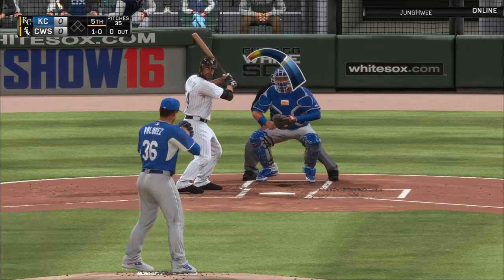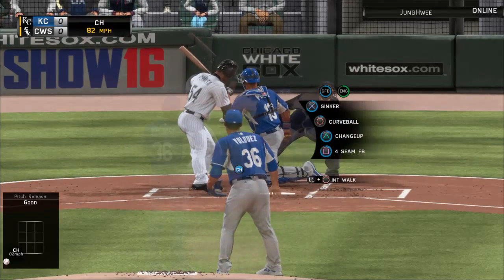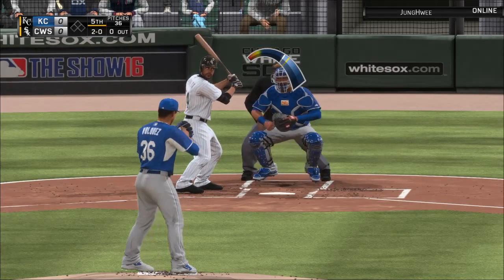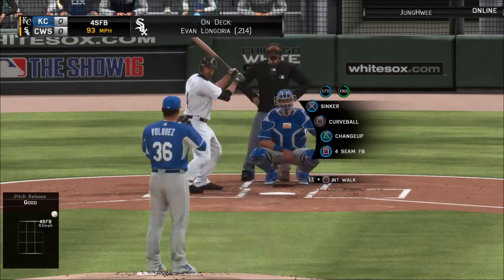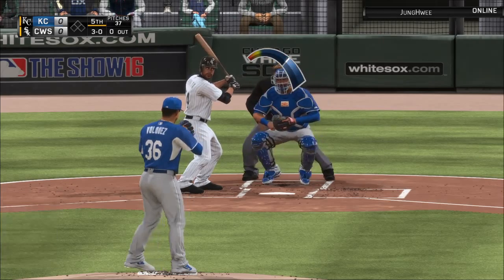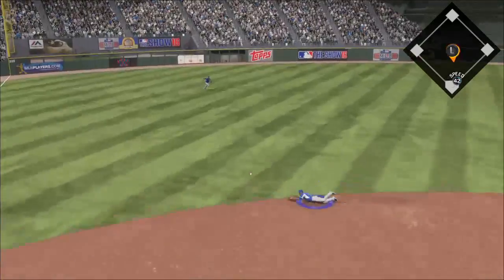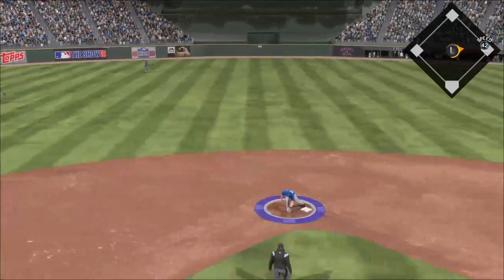Too low that time. It's ball 1. And he won't bite at that one either. It's 2-0. Three and 0 now. A little shaky here to start the 5th. Yeah, he shouldn't be too tired. You figure he'll settle back in sooner or later. Drilled to the left side. A diving try, but he can't haul it in. It's through for a base hit.